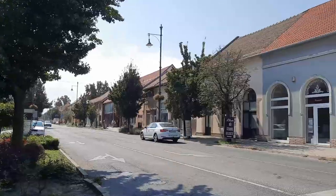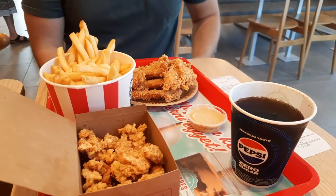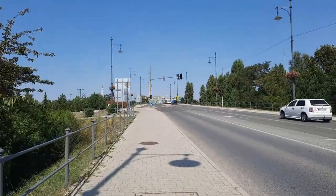200 meters and we arrived at KFC. Oh. We're going to Slovakia. Are you excited? I am. It's a bridge. Bridges are cool, you heard it.